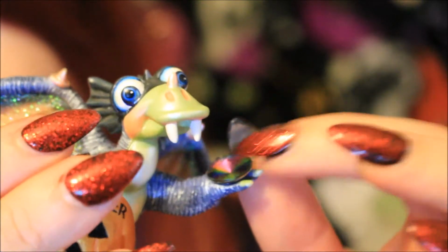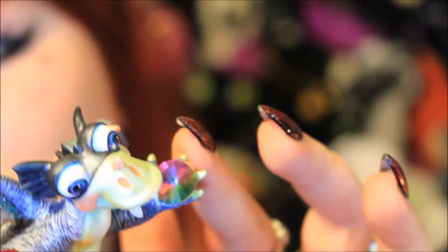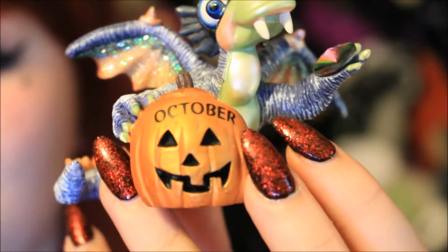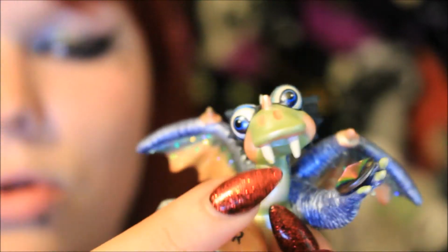To me it does look rather plasticky, and I did notice that all the dragons were holding different coloured stones. The one in here seems to be a bit hollow. It sort of changes different colours of the rainbow, but its other hand is holding this cute little pumpkin. As you can see, it does say October on the top, so on all the other ones they were holding different objects which said June, July, March, April, etc.